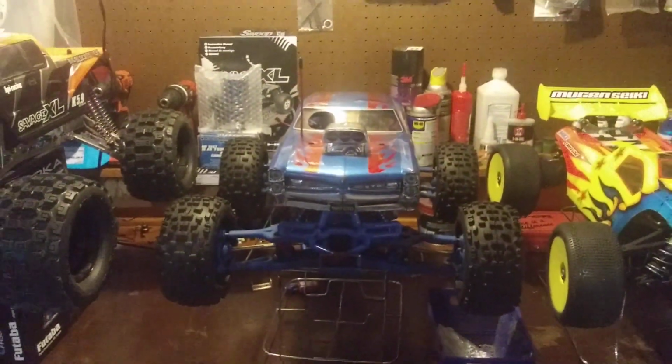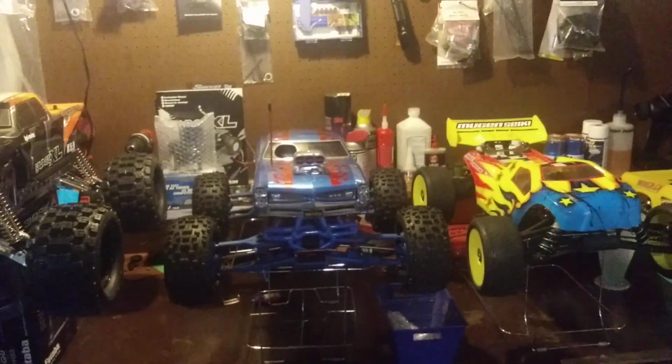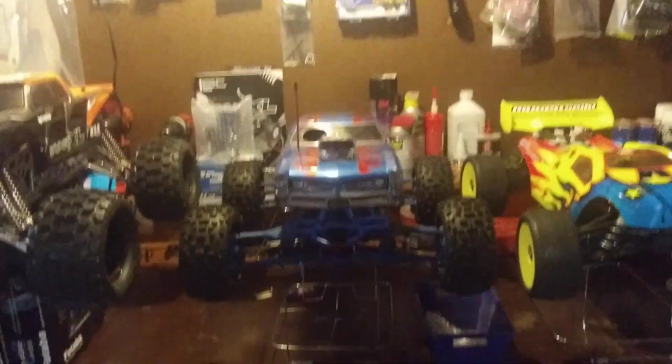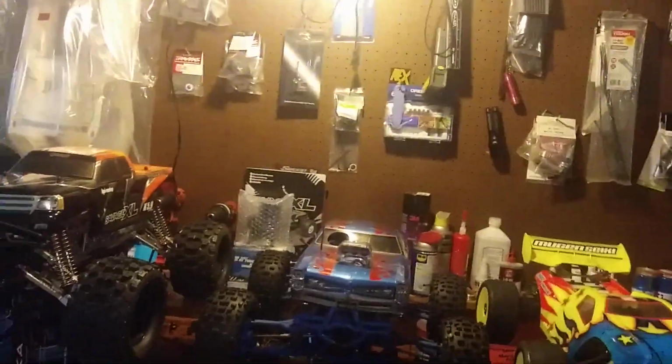So, my first motor broke on me, and I was so happy when this car got running. I was like, okay, I got a nitro car. I can play with it all the time. So when that motor went out, I was done. I always had the X Max to play with, but yeah, I sold that.